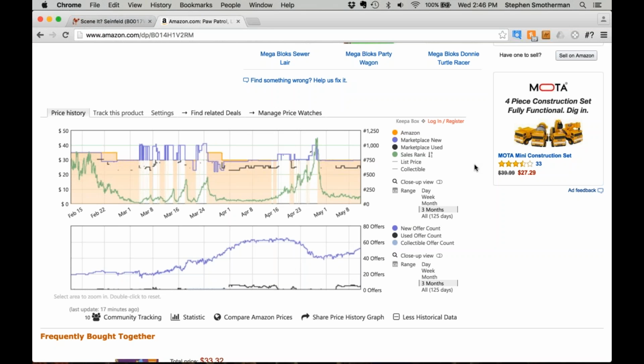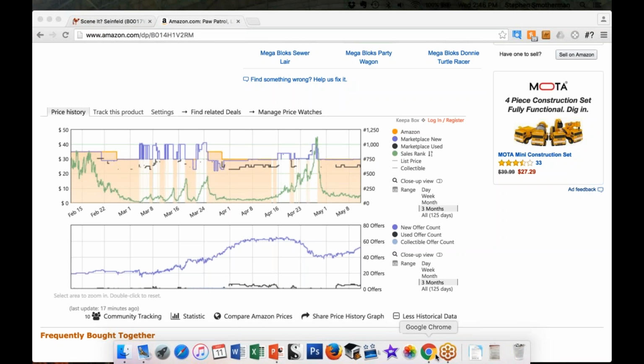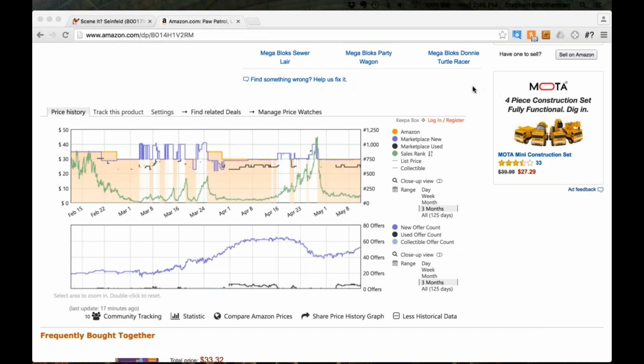I've forgotten where I got mine. I imagine you can get it from the Keepa.com website, and you can see all of the stuff that's right there. The same information that Stephen was showing you on the Keepa.com website loads right on the Amazon page, so it's very convenient to use.